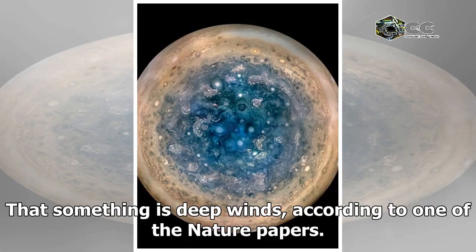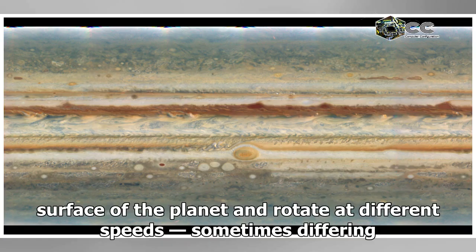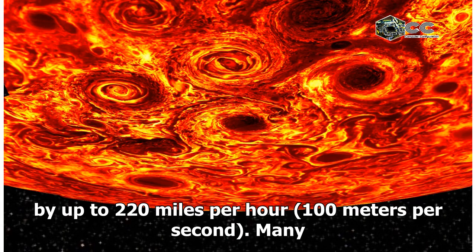That something is deep winds. According to one of the Nature papers, Jupiter has bands of wind and jet streams that crisscross along the surface of the planet and rotate at different speeds, sometimes differing up to 220 miles per hour, 100 meters per second.